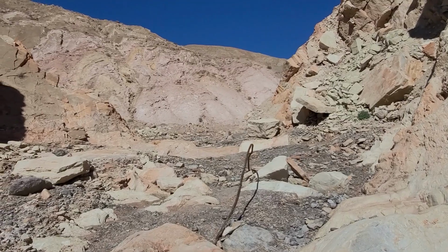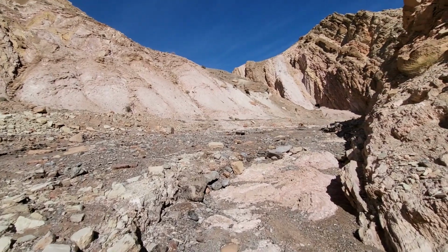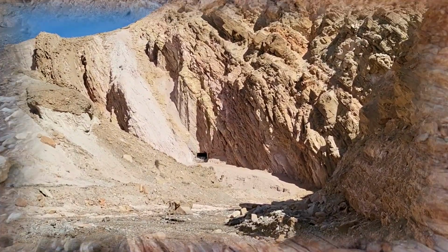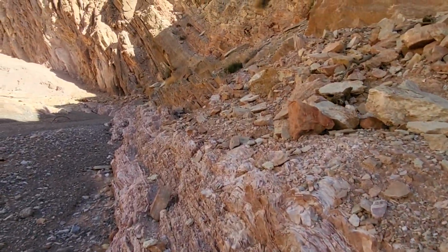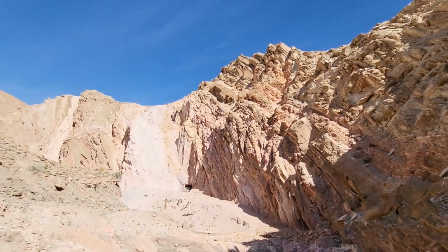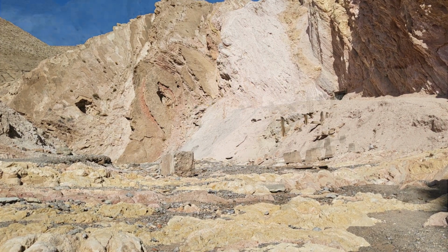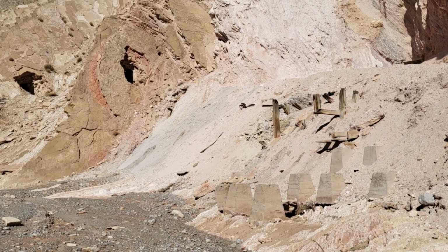Just past here, you're going to see the remains of the Anniversary Mine. A calcining plant was built and operated back here until 1928. Now, nothing remains but old concrete footers and some broken timbers. Let's head up and take a look at the portal.